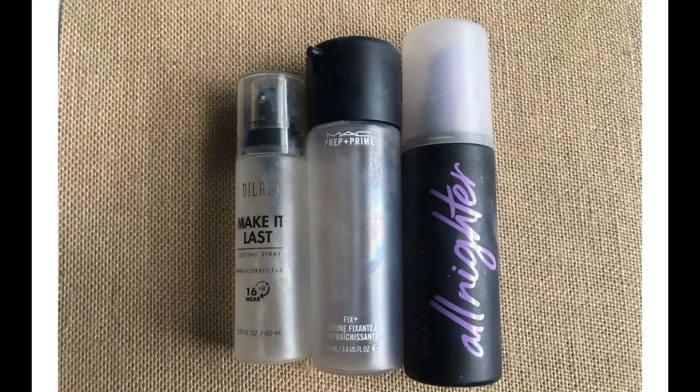So setting sprays, I had 3 back in December, and now I still have 3. So one I'm trying to finish up. After that, I want to finish up the Milani one because there's a teeny bit of that. The Urban Decay one I think I had last time as well, so nothing really changed here. I'm just trying to finish up some of them. And I don't really seek out setting sprays.